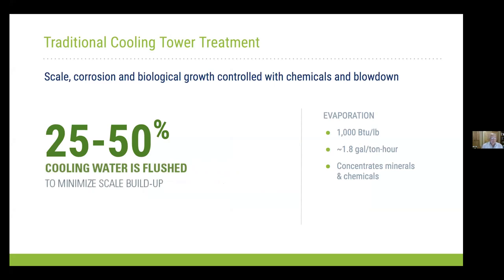I think Kevin touched on some of this. Traditional cooling tower water treatment programs use scale and corrosion inhibitors and biocides for biological growth. They control a lot of the chemistry with these chemicals and also with blowdown. The problem is the blowdown is where all this water goes, and typically 25 to 50% of the makeup water is discharged as blowdown to the sewer just to minimize the collection of minerals and scale buildup. On the right, we have a couple of metrics. The evaporation is where the rest of the water goes. That's about 1,000 BTUs for every pound of water that's evaporated, and that's close to 2 gallons per every ton hour of cooling that takes place. Again, we can't do anything about the evaporation, but we're targeting reducing the blowdown in the system. Next slide.